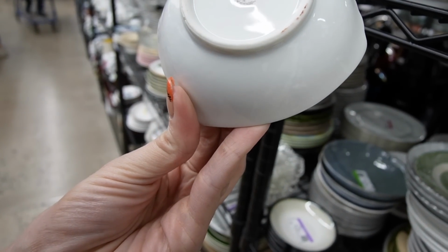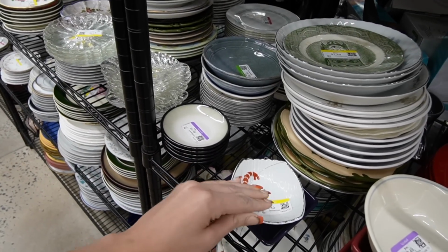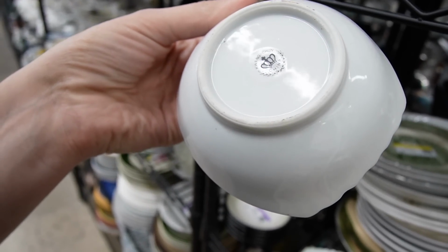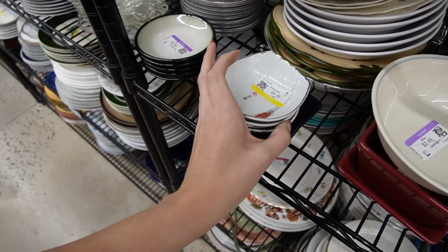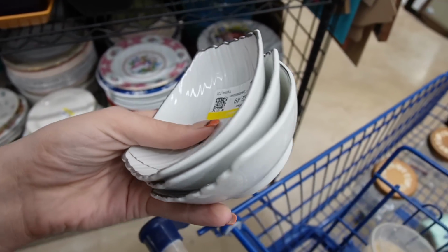There are some shrimp dishes. I feel like I sold one of these. I found one in Florida once, with a little shrimpy on it. Huang Chun. I like the little shrimps. They're kind of cute. I'm gonna buy those. I think there's only 3 of them though.